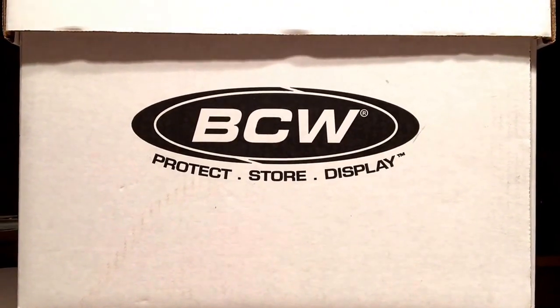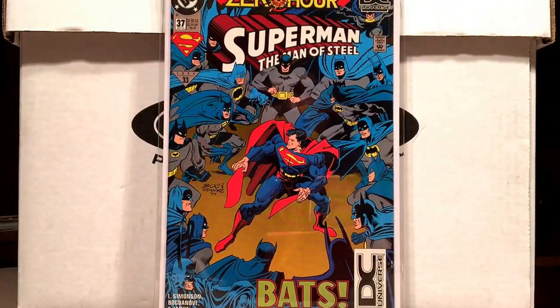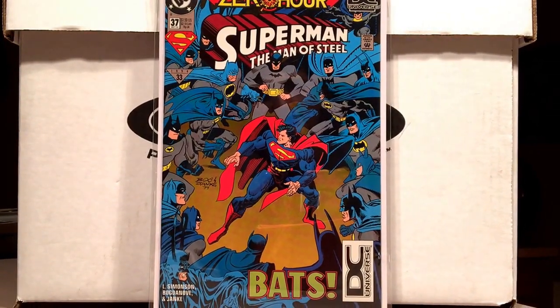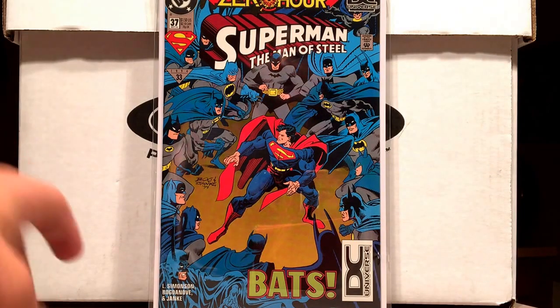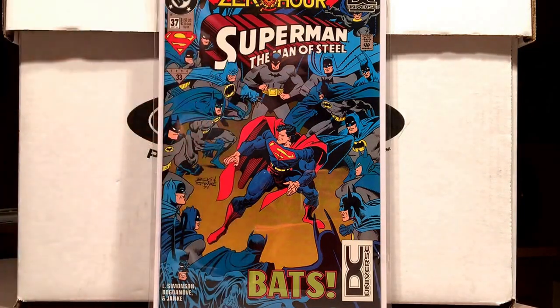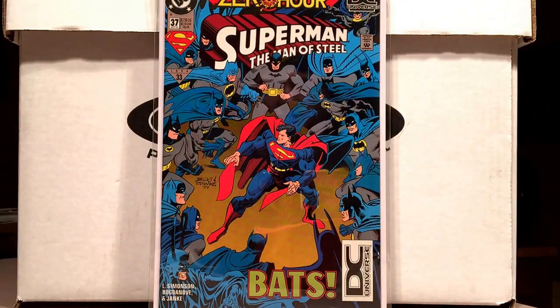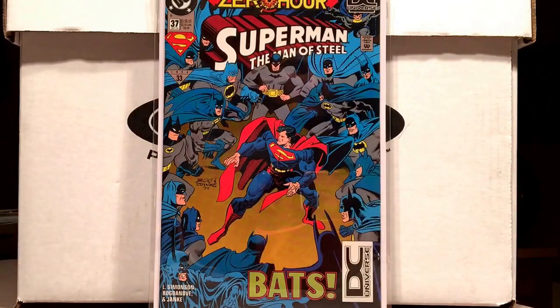Okay, so here is Superman Man of Steel number 37, a book that I never see shown. And the cool thing about this book is, as you can see, there's Superman and he's being encircled by different iterations of Batman. You can see the animated series, there's Frank Miller's Dark Knight Returns, there's Bob Kane's, there's Bill Finger's, there's Neal Adams'. So there's all different kinds of Batmans, which is really cool. And as you look, you notice right there, DC Universe variant, and that's the harder version of the book to find.